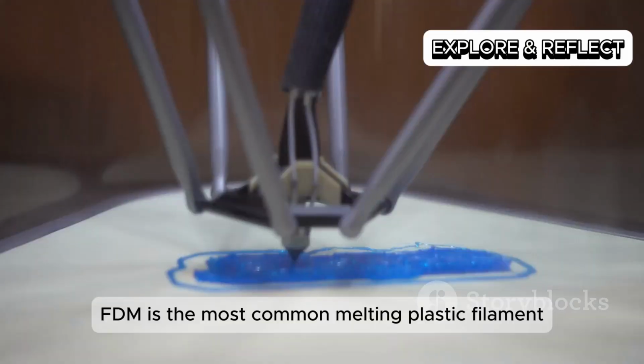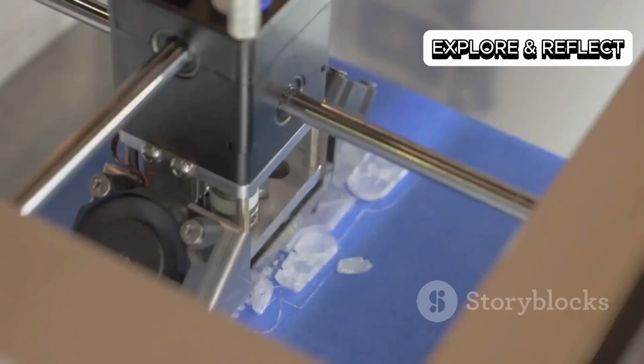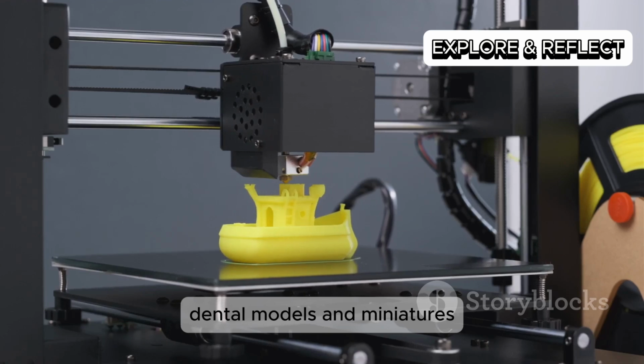FDM is the most common, melting plastic filament and building objects layer by layer. It's affordable and great for prototypes or functional parts. SLA uses liquid resin and a UV laser for ultra-detailed, smooth prints, perfect for jewelry, dental models, and miniatures.